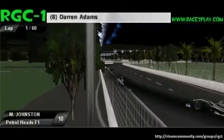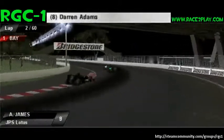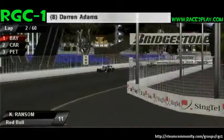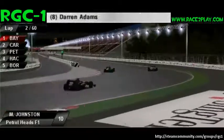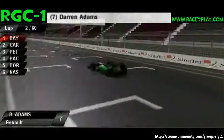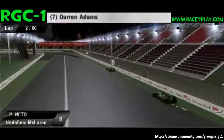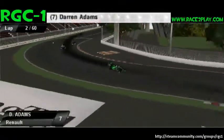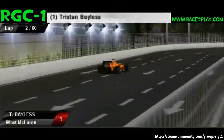Probably got at least some rear end damage, I would have to imagine, with that kind of impact, having a car basically slammed to your inside. And Johnson as well. But he's going to stay out there. He's going to try Paulo Neto. Gets the position. Use up every little bit of that curb.